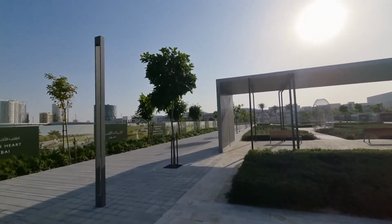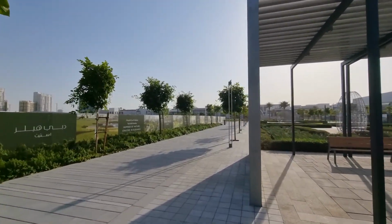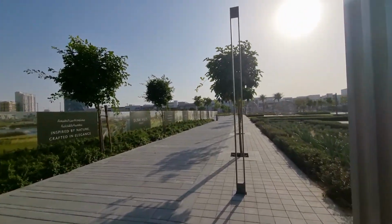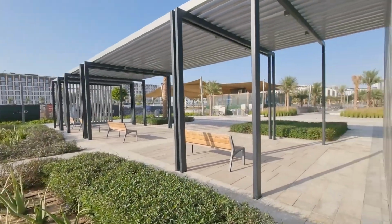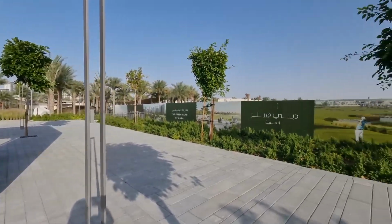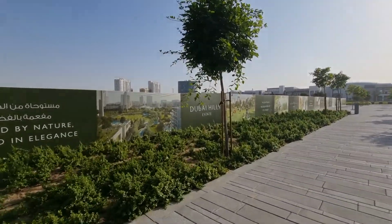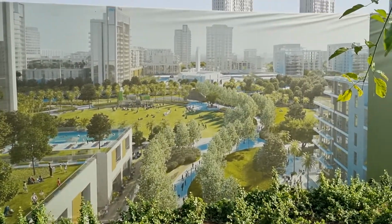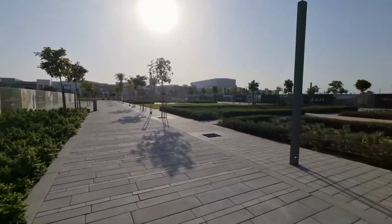So I think you'll agree that the facilities that these communities are starting to provide for their residents are just phenomenal. There's nothing like it. There's water, there's running tracks, there's outdoor gyms, there's outdoor paddle courts, there's outdoor tennis courts. Dubai Hills, and of course we're here on the right by the 360-degree. There we go, you can see for yourself some of the fabulous landscaping here.